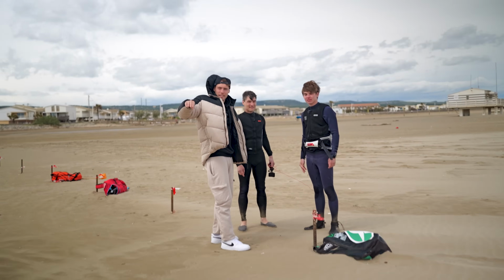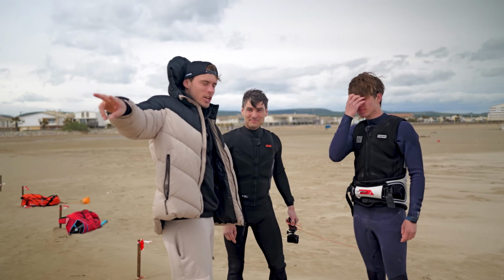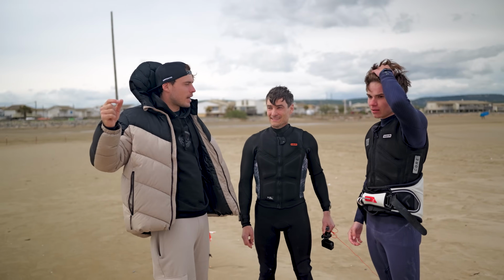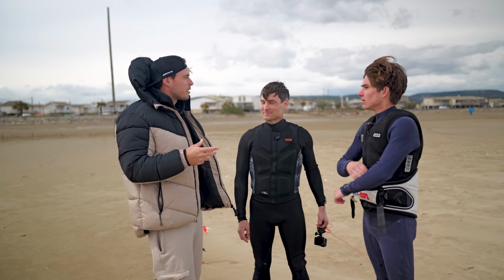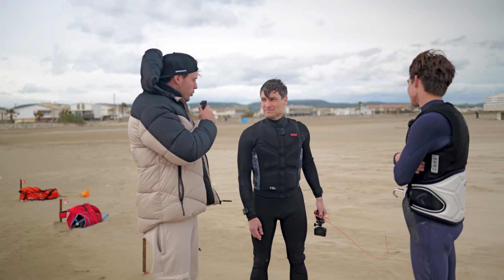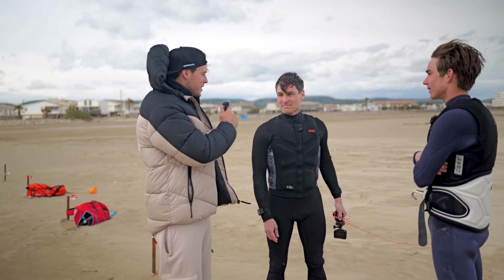So the idea is that we have 2 boards which are exactly the same, but the construction is a different one. And we would like to get some feedback if you can feel a difference on the water between the 2 different constructions. Can we just introduce you? What's your name and what's your windsurfing experience?